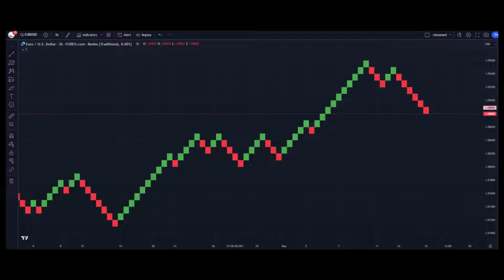Euro US dollar, it's set to a 10 pip block size, and we're going to set a trailing stop of 2 bricks. So the trailing stop distance would be 20 pips, and as the price moves favorably, the stop loss would trail behind, maintaining a distance of 20 pips from the highest high for long positions or the lowest low for short positions. And if we just take a quick example, let's have a look here.